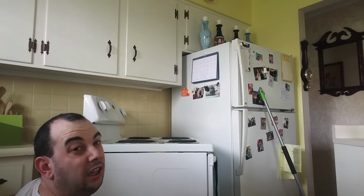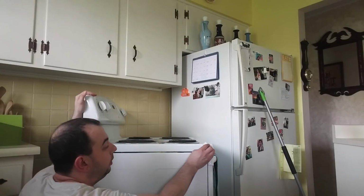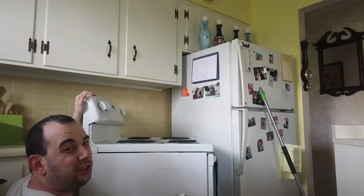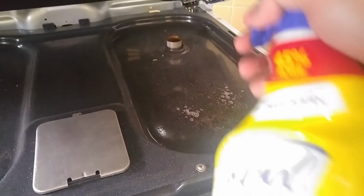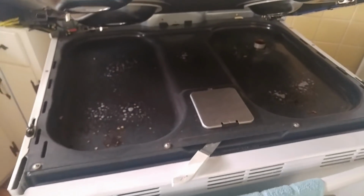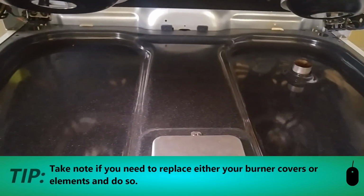This is honestly just dust. Some of it is grease and stuff that's splattered over the side, but it's all coming off pretty easy because most of it's just dust. And I'm just going to let that sit there for just a couple moments, kind of let it soak in, and then we're going to wipe that up. It looks a heck of a lot better.